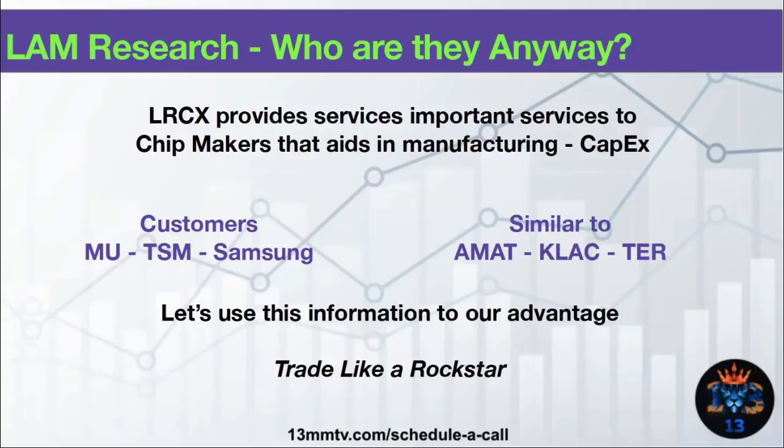So beyond the quarterly earnings, we know that they beat a lot, things like that. But what is Lam Research? This I think is important because a semiconductor is not just a semiconductor. So what they do is they provide the capital, the machines and whatnot to processes to make chips. So AMD would be their customer, Micron, Taiwan Semi, things like that. And then they have competitors within the semiconductor space, like AMAT, KLAC, and TER, which is Teradyne.